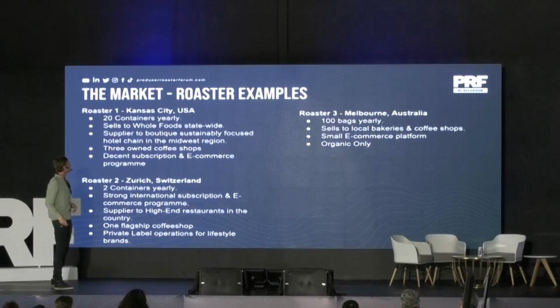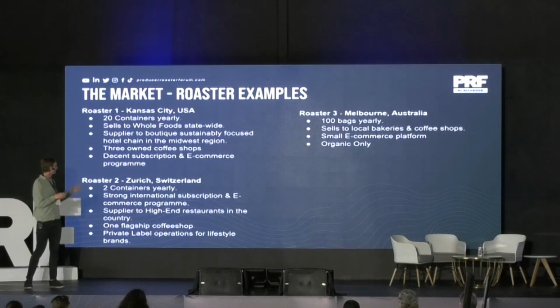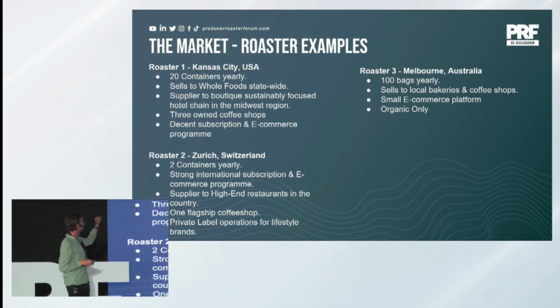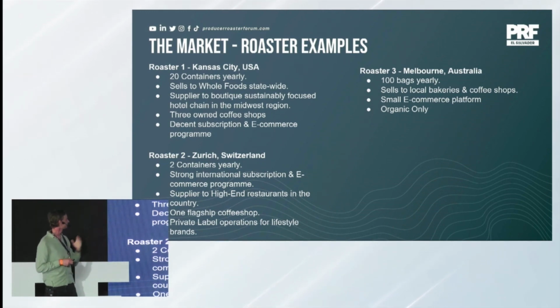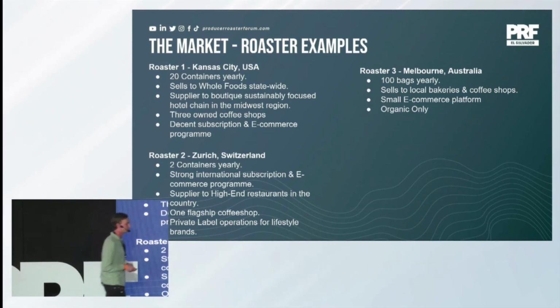So with all this information, we're going to do a brief exercise. So I put on the screen here some examples from roasteries. And we're going to work today with roaster number 1. This is a relatively big size specialty coffee roastery, 20 containers a year. They sell to the Whole Foods statewide. They work with a very nice boutique hotel there. They have some coffee shops and a pretty good program as well.